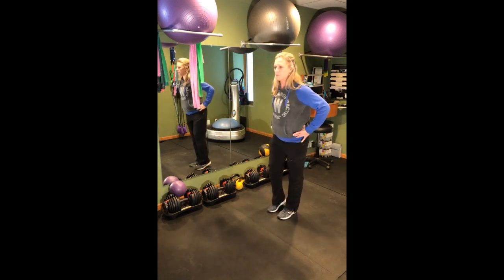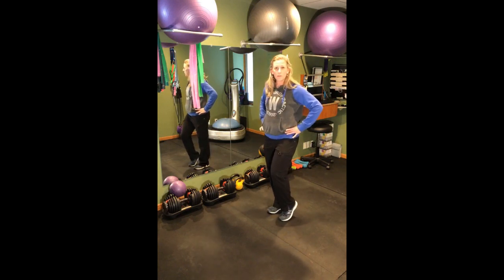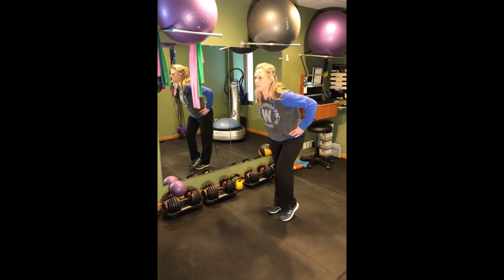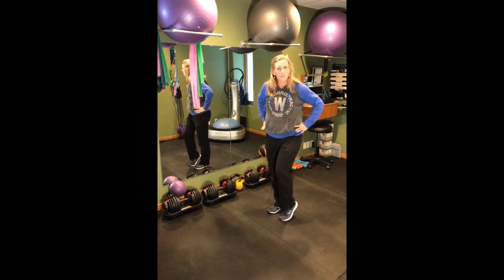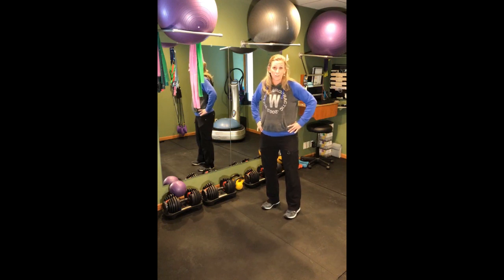Nice slow motion movement. And then over to the other side, same thing, toe on the floor, knee bent on the opposite leg. We're stretching out that right leg right now. Again, just hinge at the hips, and then bring it back up. After you do 5 on each side, we're going to go into a static standing hamstring stretch.